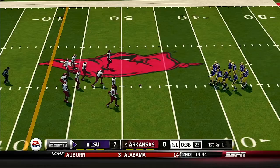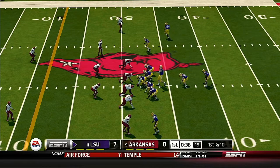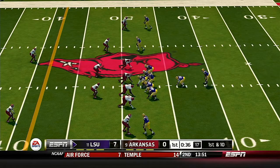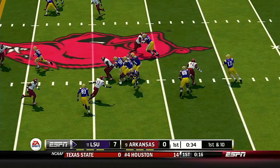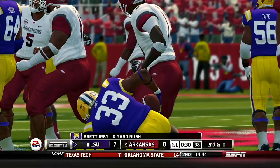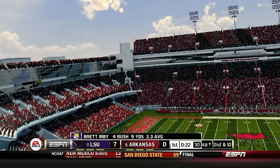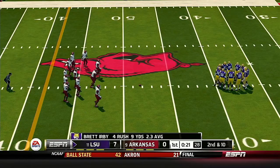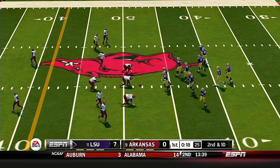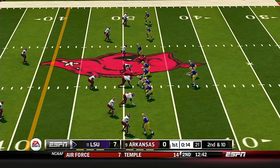And offense is back on the field after running the ball very well on their last drive. This offensive line really opened up some big gaps for the running back last time. They'll bring him down right around the 48-yard line. Second and 10. Ball on the 48-yard line. LSU is up by a touchdown.